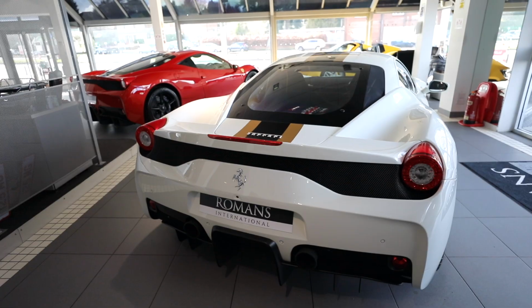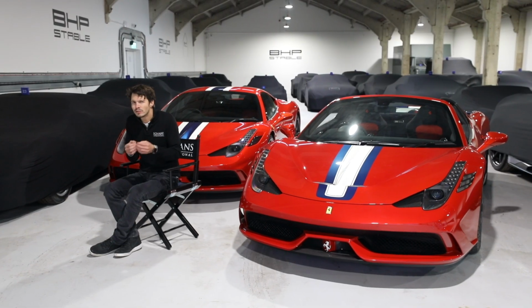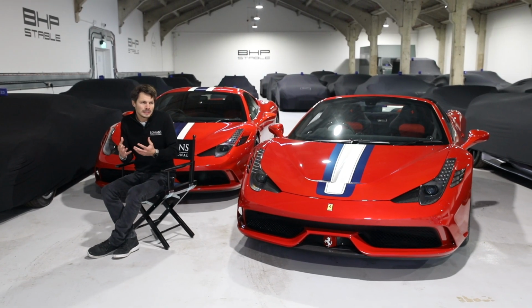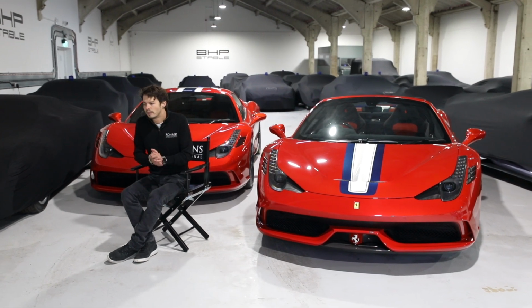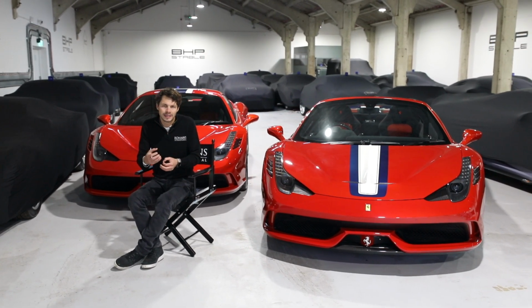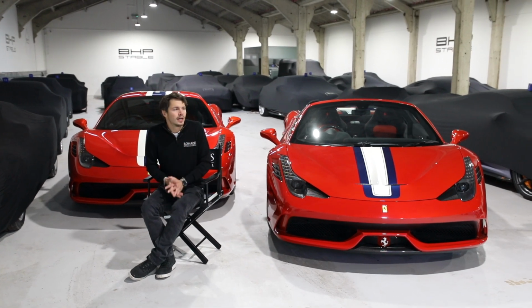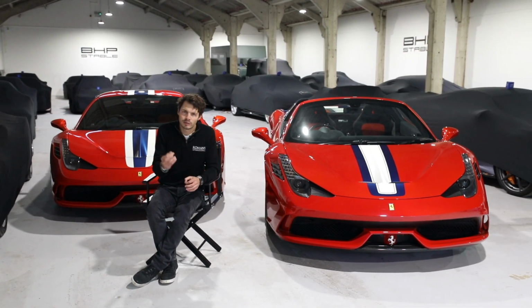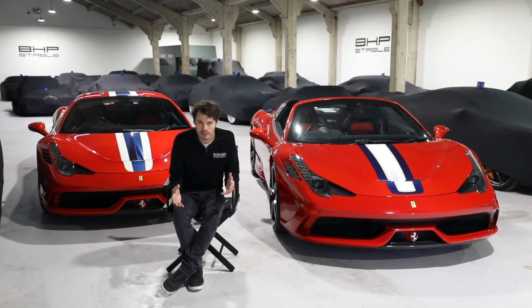And today, for a Speciale coupe, the entry-level price is probably around £250,000. That's going to get you an average spec, average miles car. If you want a low mileage car, high spec, you're probably looking at more like 260, 270, 280 maybe. For a really special car, delivery mileage, special paints, you're probably going to be paying over £300,000 for it.